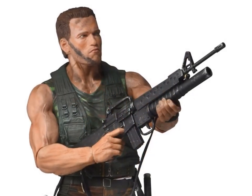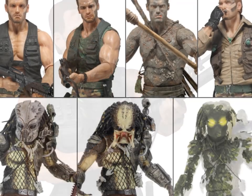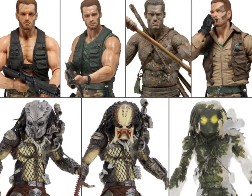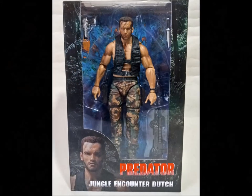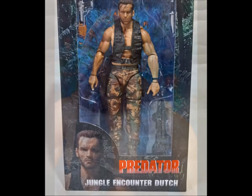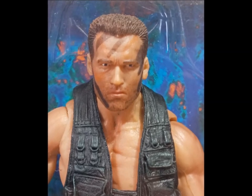Happily, in 2017, timed to coincide with the Predator's 30th anniversary, NECA re-released these figures, and that's where I picked up my Arnie and these two particular Predators. And I gotta say, while the original NECA figures were plagued by some quality control issues.